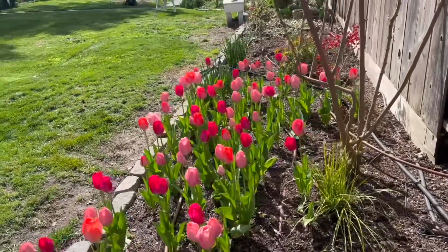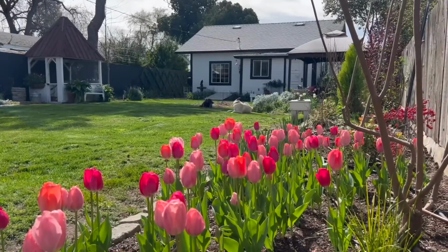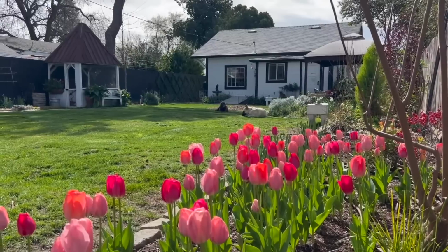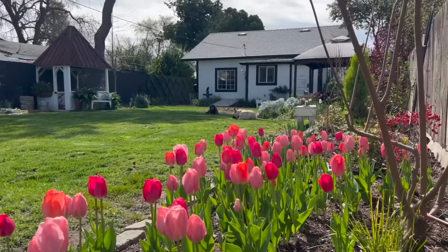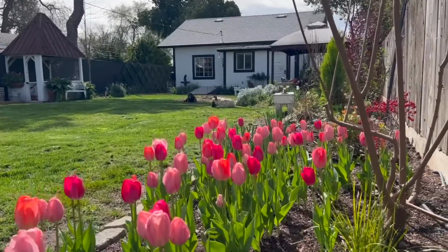So lots of tulips. I mean, look at that view. How could we hate that? The dogs, the birds, the tulips, the green grass. It looks like it should be summer with tulips here.